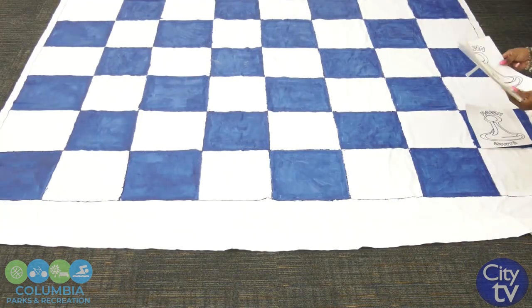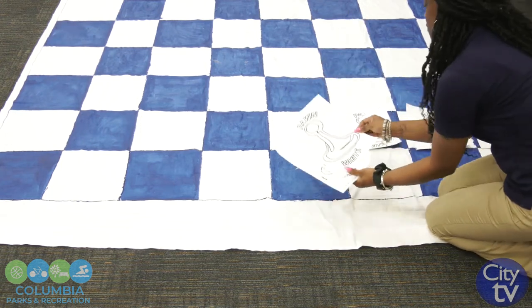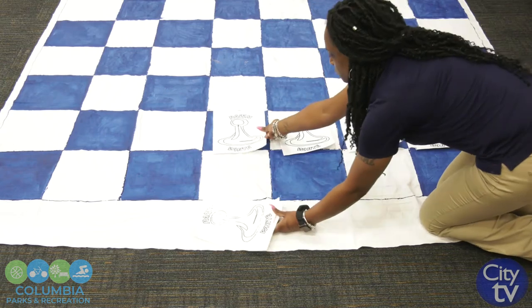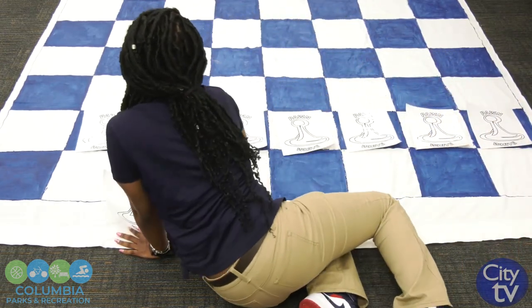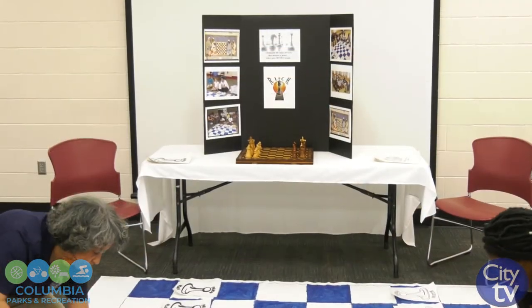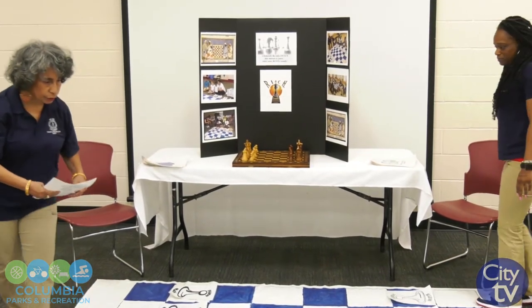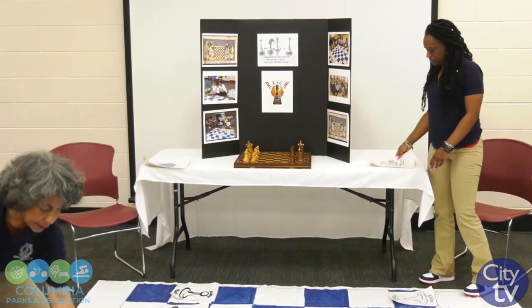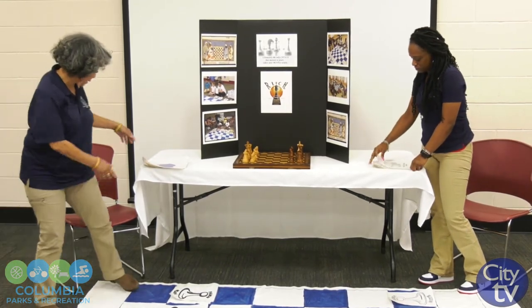If you notice, they go on the second row. The pawns go on the second row. They are the first line of defense. Oh my, and there are 2 sets of colors. We have light pieces and dark pieces. That's so you can tell the difference.